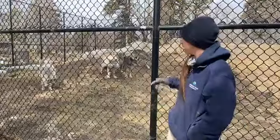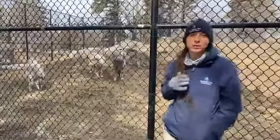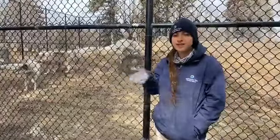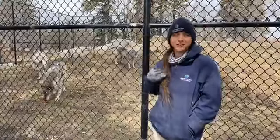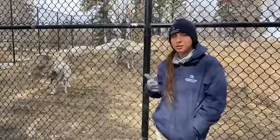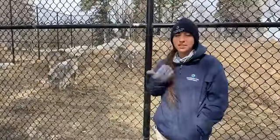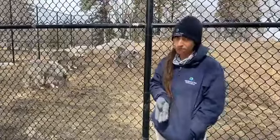Next in line, we have Bear, who is at the back. He is eating, and he is what we would call the beta male. So he is next in line to the alpha. He is constantly challenging Gambit and always seeing what boundaries he can push. He would be a potential to be our new alpha should Gambit ever step down from that role.